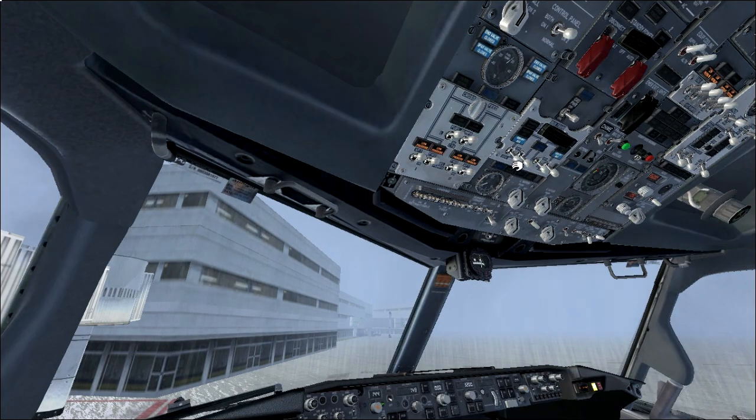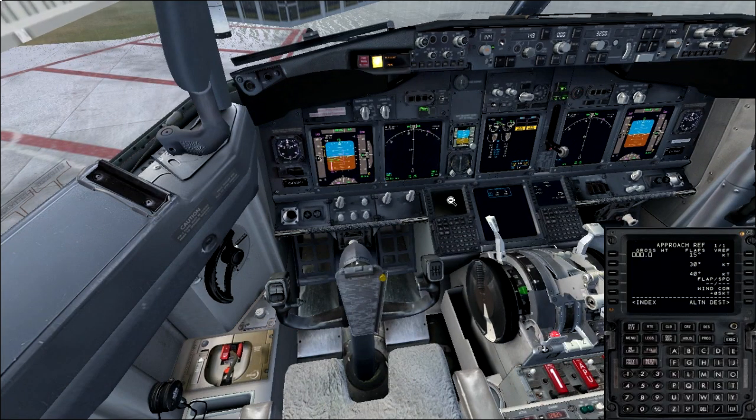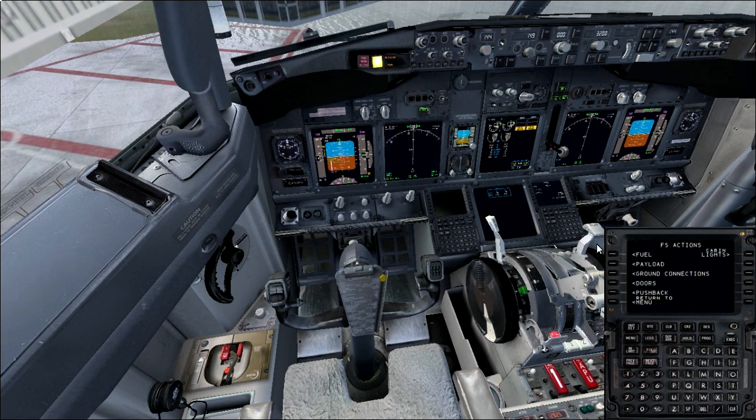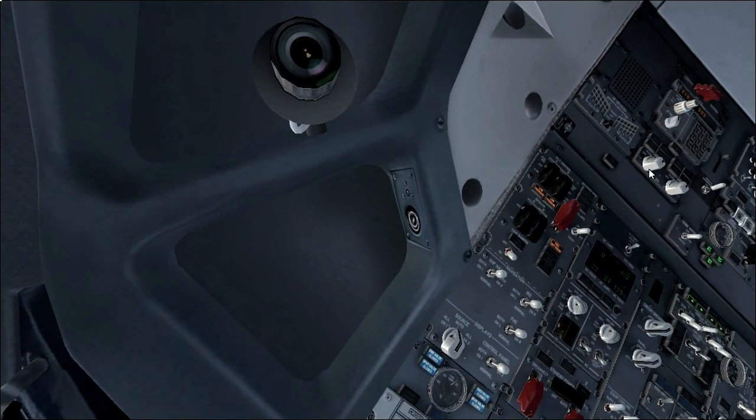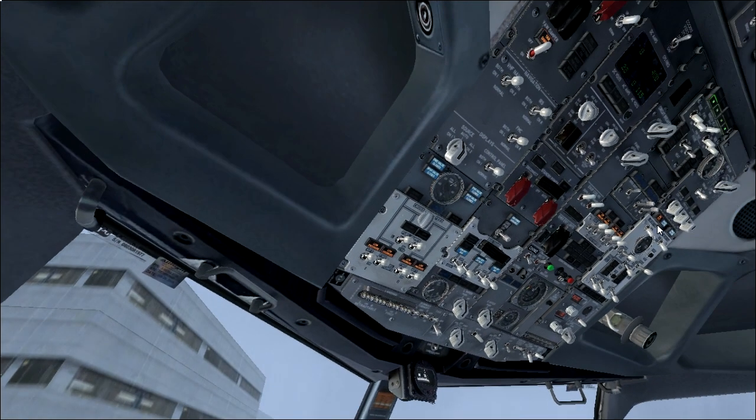Turn off our engine generators, that is, and connect our ground power. Let's turn off our IRS. Make sure our recirculation fans are on and our packs are turned off. So our exterior lights can now all be turned off.